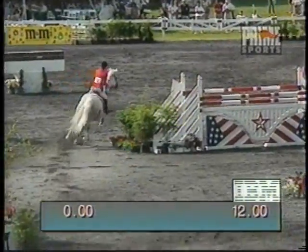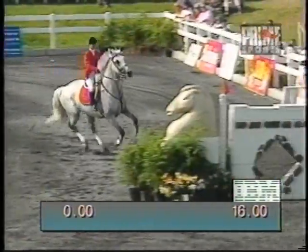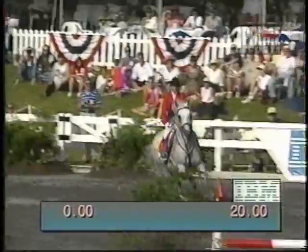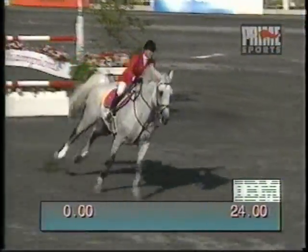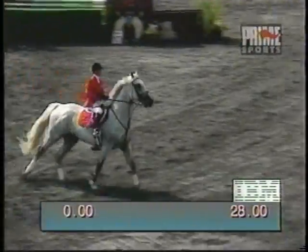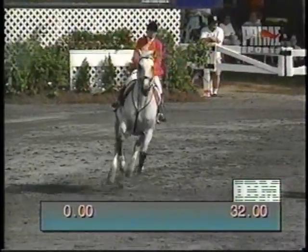Look at her move him across the arena. She's got to make a quick turn back to this 5-foot 3-inch wall. Great effort there, continuing straight ahead now to what was originally fence number 1, the Festival of Champions vertical. Good ride. She's going to turn him quickly around towards that oxer that was fence number 2, again going past the end gate. Now she'll have to run to this combination. It was fence 3A and B early on. It has been made a little bit wider at the oxer element.